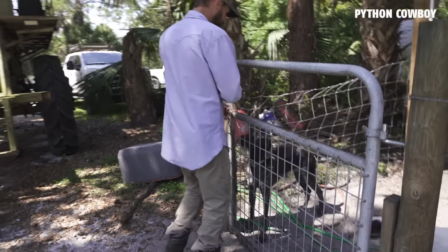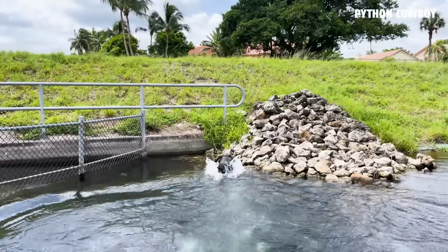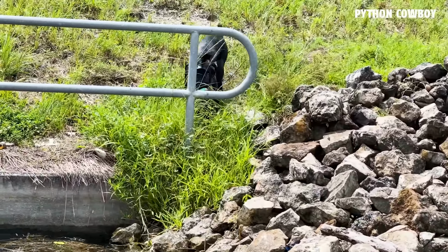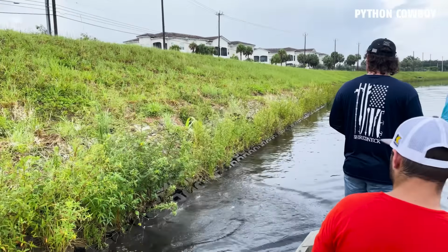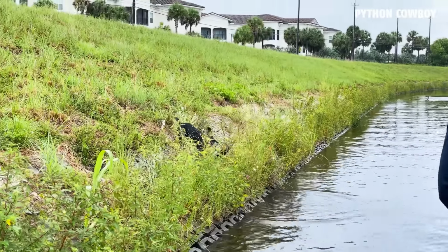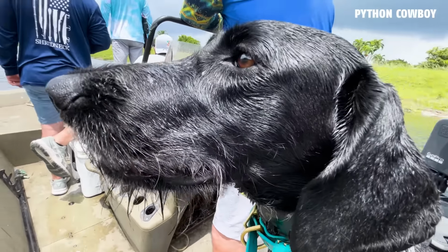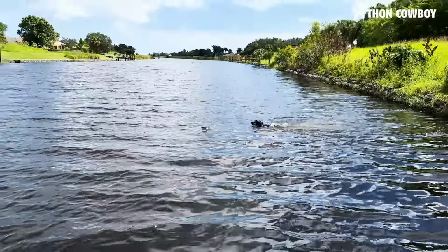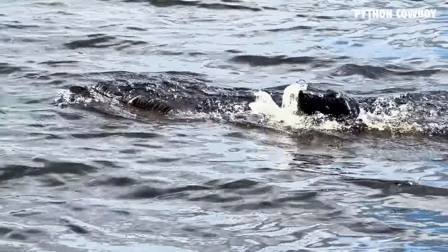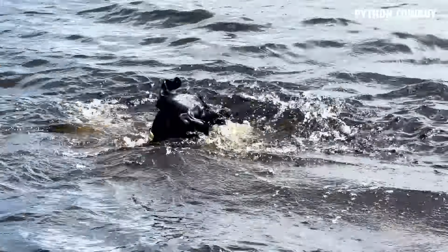This here is Rogue, and Rogue is my main iguana guide dog for all my guys that go out in the field without me. They'll do guided hunts and bring her along, and she does a phenomenal job. She's very good on iguanas, pythons, she does birds, raccoons, you name it, she does it. And she's very easy to handle, a good listener, and just an all-around good dog. And she's our female iguana python dog. Get it. Hold your fire, she's got it right now. Good dog.